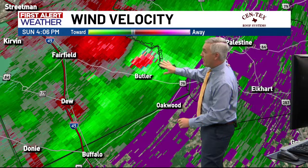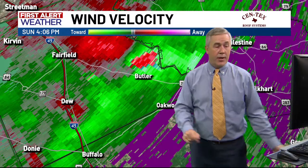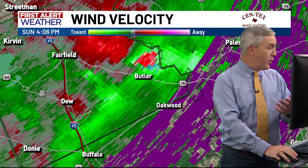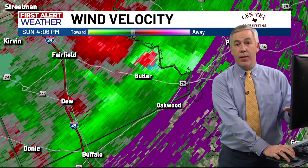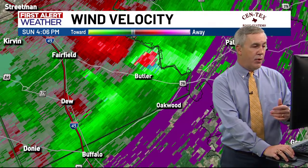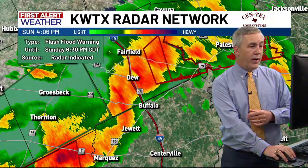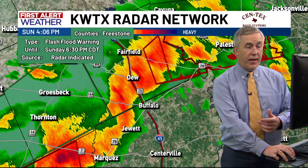Again, crossing Highway 79, just about to work its way out of Freestone County. So that's good news. If you live along I-45, you've been tuning in, trying to make sure you're keeping safe. The threat for tornadic activity has moved out of your area, but we still have very heavy rain that's working its way across parts of Freestone County as well.